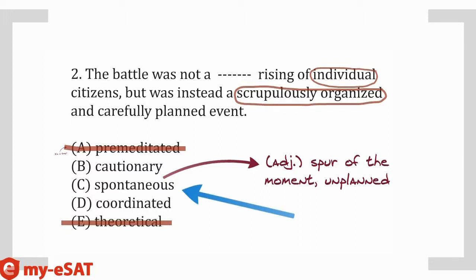The correct answer here is C, spontaneous, which means spur of the moment or unplanned. Let's plug that back in. The battle was not a spontaneous rising of individual citizens, but was instead a scrupulously organized and carefully planned event. Beautiful. Like music to my ears, lovely enough to move my soul. So, let's move on.